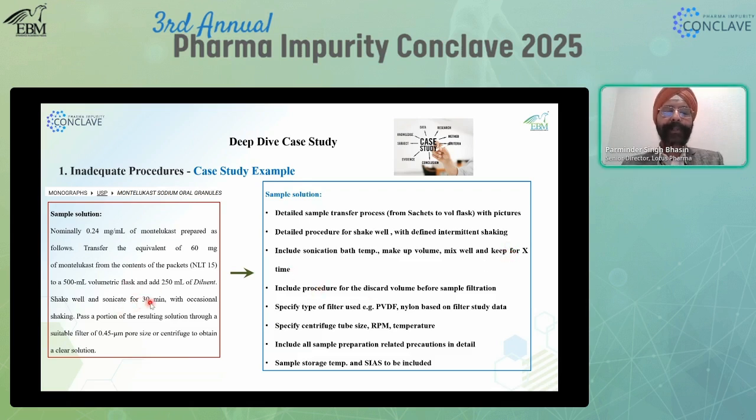It says sonicate for 30 minutes. But the critical attribute which is missing here is, what is the sonication bath temperature? 25 degrees, 30 degrees, 40 degrees? It can lead to thermal degradation. So we have to define that very clearly in our finished product monographs. Make up the volume and mix well. How to do that? Keep for X time.